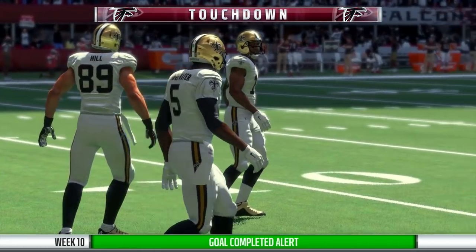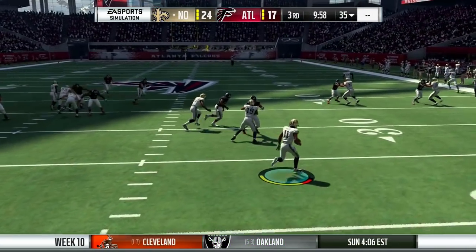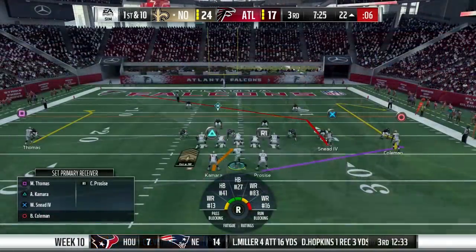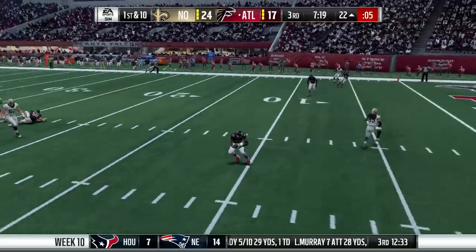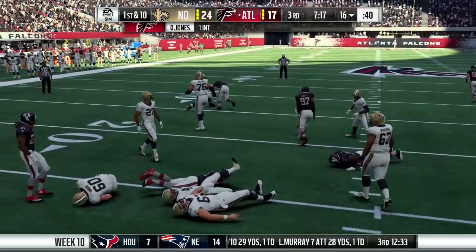They would also strike for a field goal before half, so it's 24-17 as we start things off on the kickoff to open the second half, where Tavon Austin almost outruns the entire kickoff team, gets into Falcons territory, and now they're on the 22. Teddy goes over the middle, and he's picked off by Deion Jones. Not a good day for Teddy through the air.